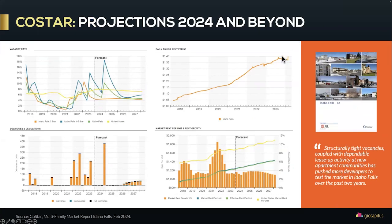So I want to point something out to you. This is the median rent. This is CoStar. CoStar is a $17 billion company. They have over 1,500 researchers. They're not perfect, but they're really, really good at what they're talking about. So I want you to look at this number here. Do you see this? This is $1.40 right here. So this is average for Idaho Falls, not for townhomes, just for apartments, old apartments. Some of the apartment complexes in Idaho Falls were built in the 60s and 70s.